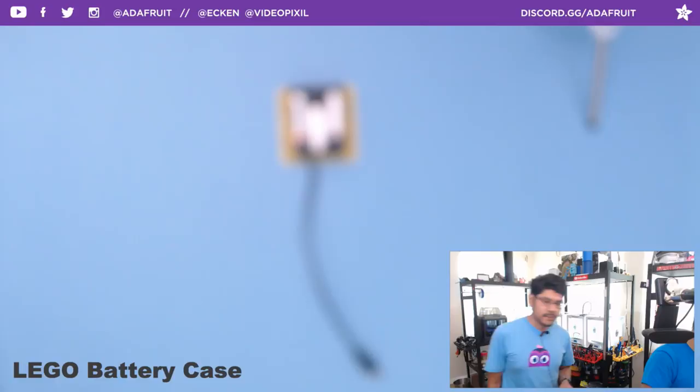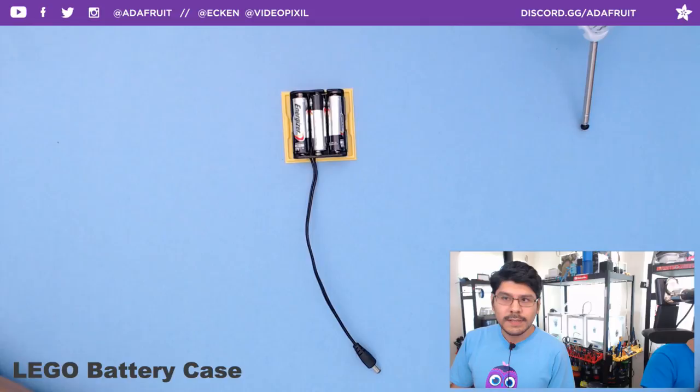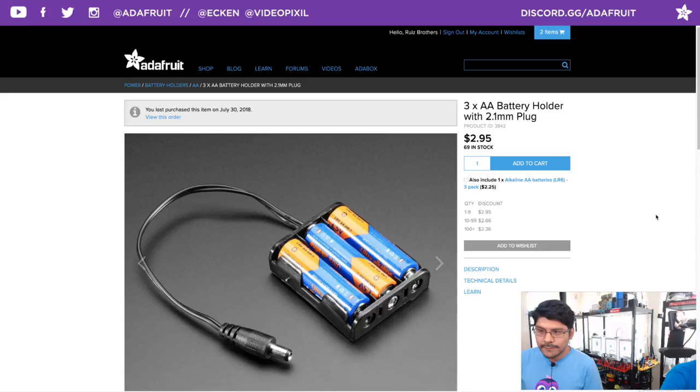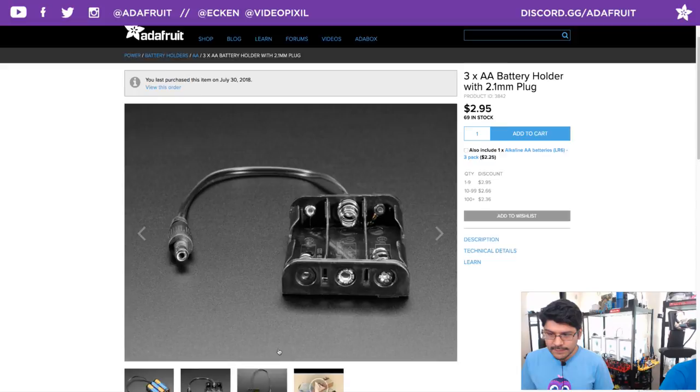It is PID 3842. This is a 3 AA battery holder with a 2.1 millimeter jack. These are nice battery holders. They're kind of open. They have two mounting holes, so you can mount this to different things. It already has the cable soldered onto it, so this is really great for the Cricket.